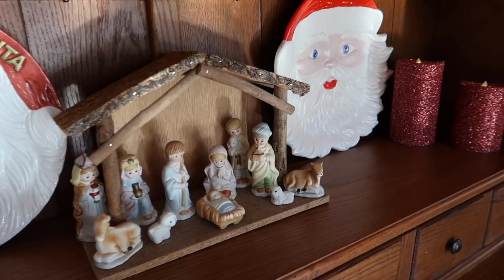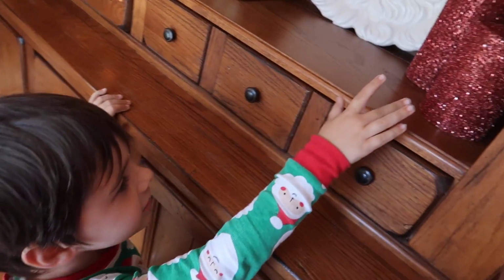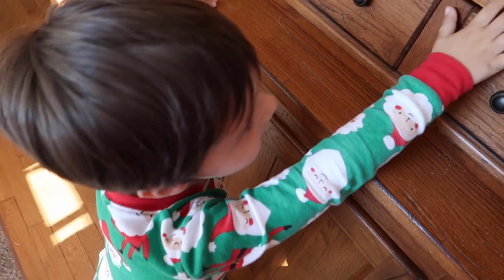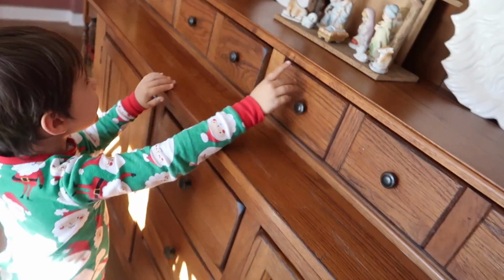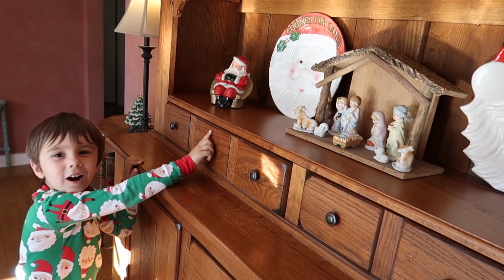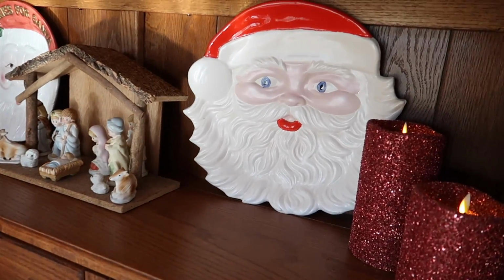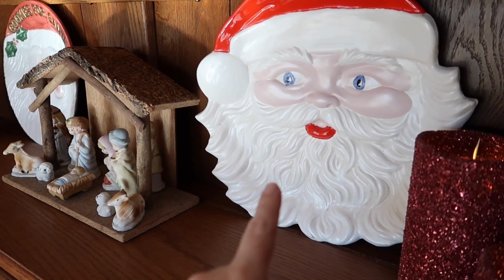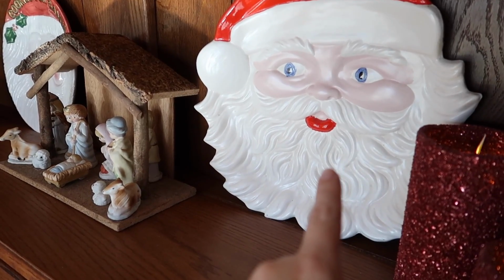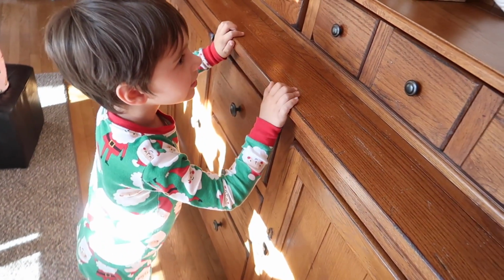Where's Hank going? This is about all further we got. Hide him up there. Anyway. Dad has blue eyes. Dad Tanta has brown eyes. That's the difference. This Santa Aunt Char made and gave to Mimi years ago. And Mimi gave it to us. Molly had blue eyes because Aunt Char made that Santa.